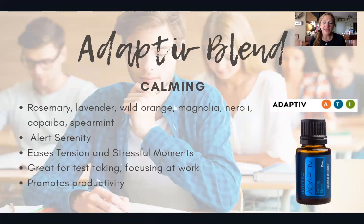So this is a great synergistic blend of essential oils that has this beautiful combination of helping you to be alert and stay focused. Your rosemary is really good for focusing and memory retention. Same with wild orange and spearmint, it's going to help to elevate so that you can focus on what needs to be done. But then the lavender, the magnolia, neroli, and copaiba are all going to help to calm the body down. I tend to get this way where I wake up in the morning and I'm like, oh my gosh, I've got to do this and this and this. How am I ever going to get it all done?